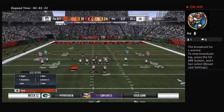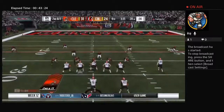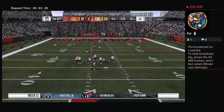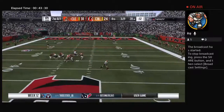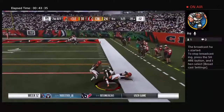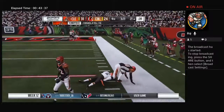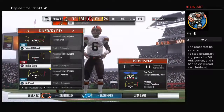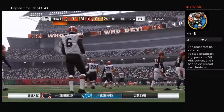Clock continuing to run. They'll probably wind this all the way before snapping it on 2nd down. On play action, they'll throw. Eluding the pressure right. And he'll be brought down at the 21, just shy of the 20 in the red zone. Give him 7 there on the tuck and run, and they're in better shape now for 3rd.